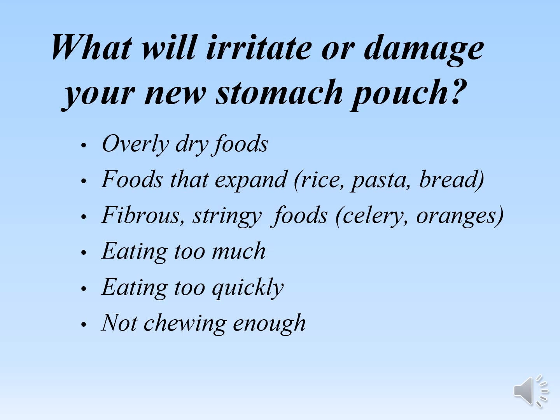It's important to understand what will irritate or potentially damage your new stomach pouch. As we mentioned a minute ago, overly dry foods will be more likely to stick. Foods that expand and soak up water are more likely to clog up your outlet. These are listed here: rice, pasta, bread, those sorts of things that will soak up water will expand inside your stomach and be very uncomfortable and potentially cause vomiting. Fibrous and stringy foods like celery and oranges are more likely to cause a little plug inside your stomach in the early stages after surgery.